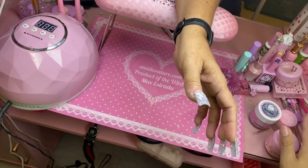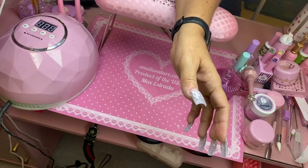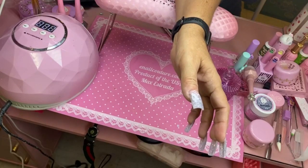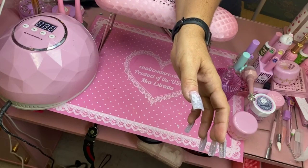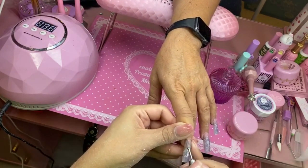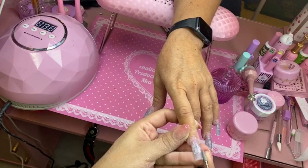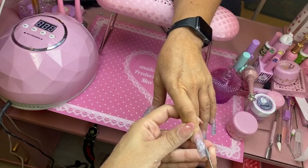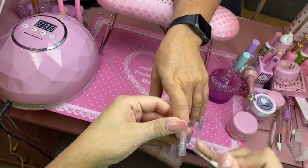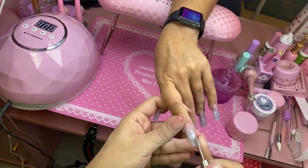Now I'm going to use the power top here. They're nice and straight and sharp, like the kids like them nowadays.